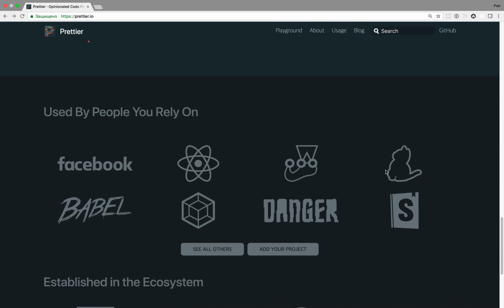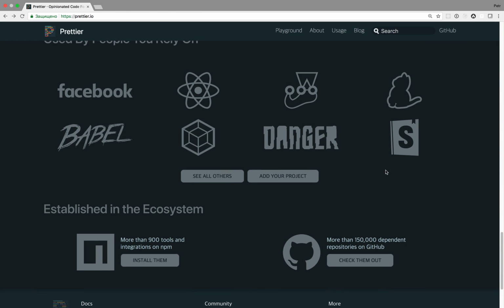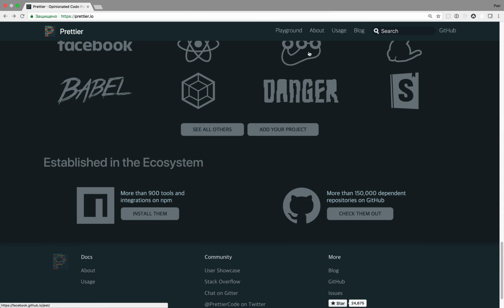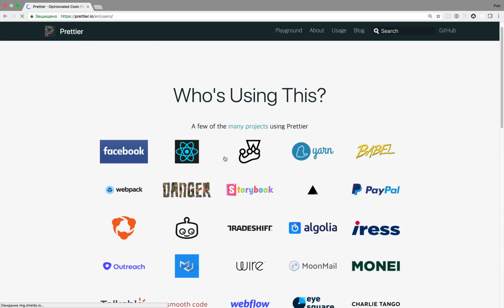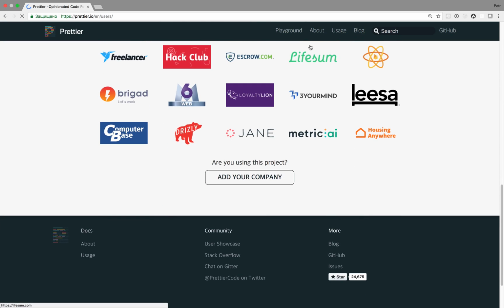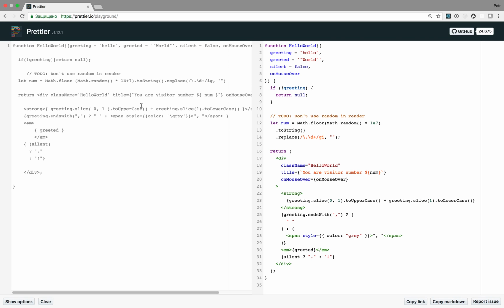James Long started this project at the end of 2016, and since the public release in January 2017, a lot of developers have made their contributions. Commit activity is lively, and Prettier has already been adopted by a few prominent projects, such as React, Jest, Yarn, Babel, Zeit, and Webpack.